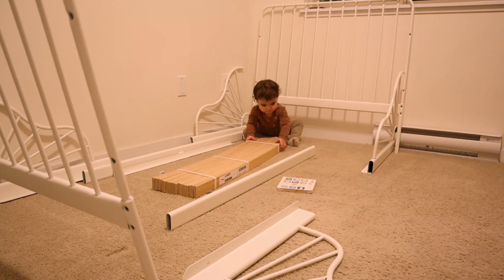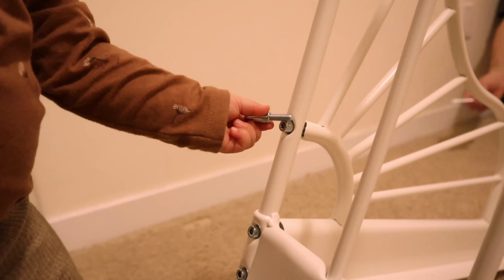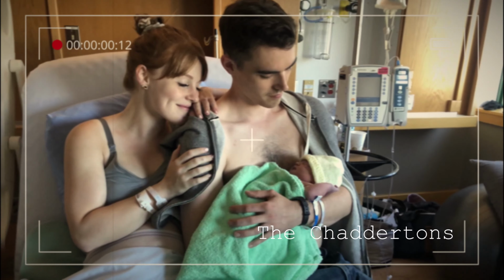I literally just signed off from my last video. I'm a little in shock that she's gonna be in a big bed. We went with a twin size. We'll see how goes the first night.